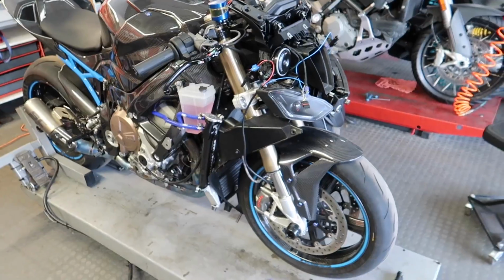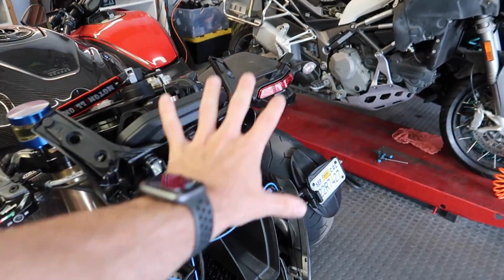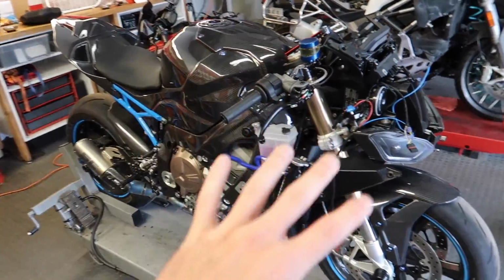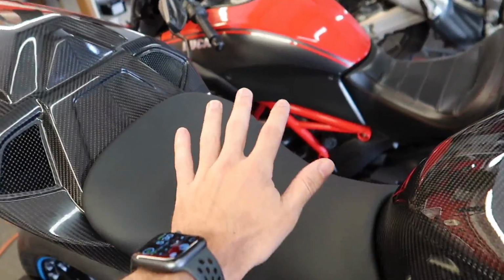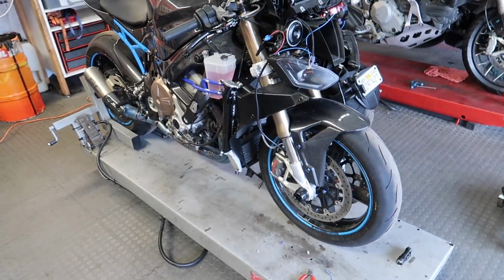But next episode, we should be able to do the belly panel, the side fairings, and then start on the front turn signals on the front fairing. At that point it'll be rideable, and then we'll just have a couple of small things to do, like the Louis Moto seat cover and some other things, bar end mirrors and stuff like that. So we're very close, guys.